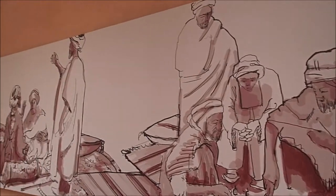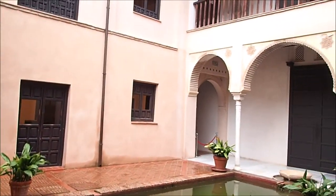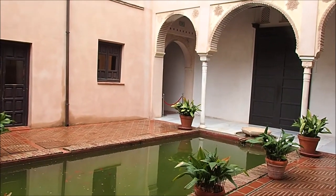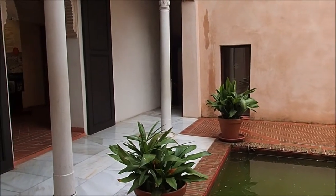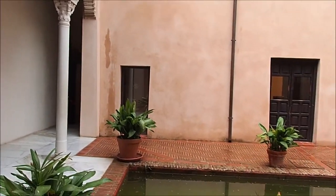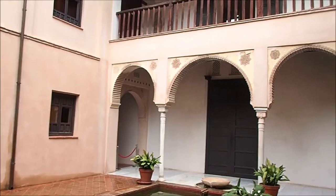This is the House of Zafra, Casa de Zafra. If I've understood it correctly, it's the oldest of the Nasrid dynasty houses in existence. And we have the central courtyard with water, of course. There are all the rooms opened out.